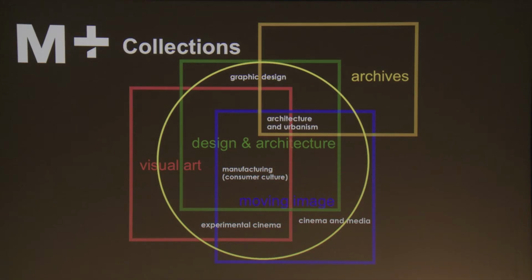And in the next slide, I'll show you how we break down this idea of visual culture, which is so difficult to explain to a layman. And so we try to do, through our exhibitions, what it is that we say that we do. So we break it down into the areas of visual art, design and architecture, and moving image.